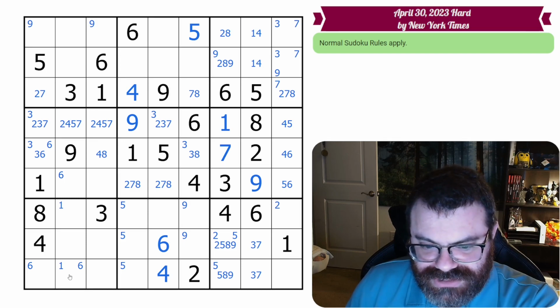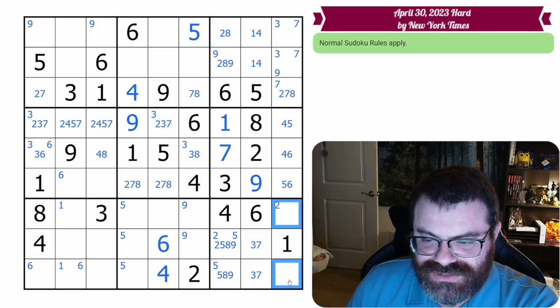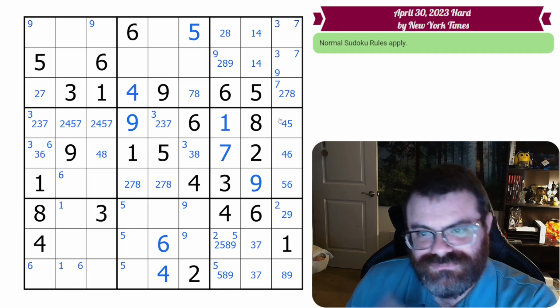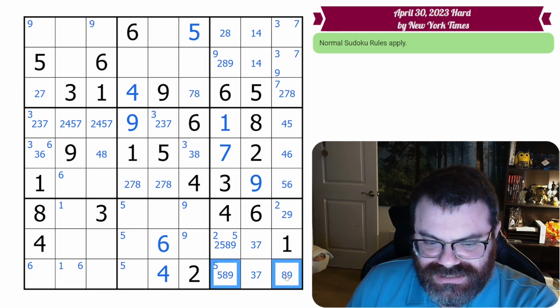Okay, surely there's another place to look. Because of the 3, 7 pair, this is also a quad, so that's going to be the 2, 5, 8, 9. And the 4, 5, 6 looks down. We have the 5s cornered already, but these are limited. 2, 9, and 8, 9. I have a 5, 8, 9 and an 8, 9 here.